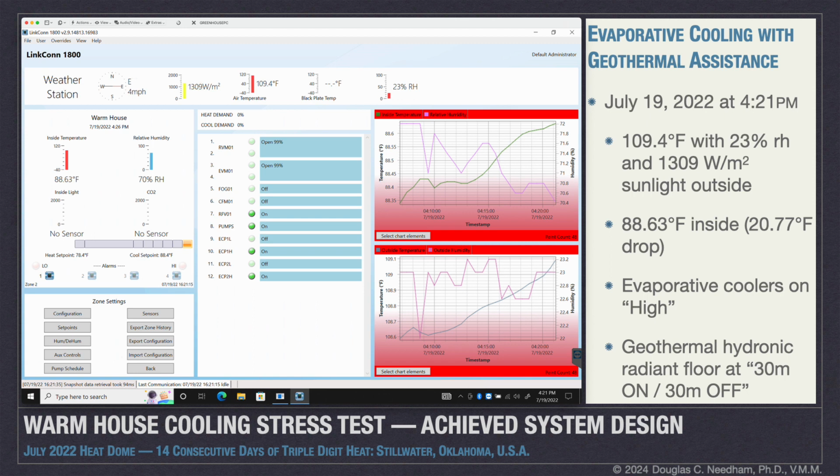And that was achieved by the evaporative coolers. In the warm house, there are two of them, both on high, water flowing. That works really well when the outdoor humidity is low. And then the geothermal floor, I had it come on for 30 minutes and back off for 30 minutes, just to remove some of that excess heat so that when we slipped into night, it would be able to cool down a little better. By doing that, it doesn't chill it, so I get no condensation on it, but it does just strip away some of that excess heat. So clearly achieved system design there.